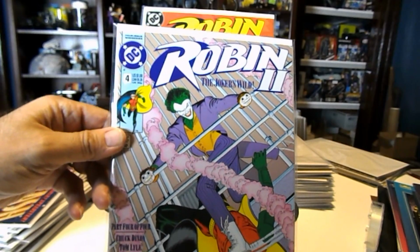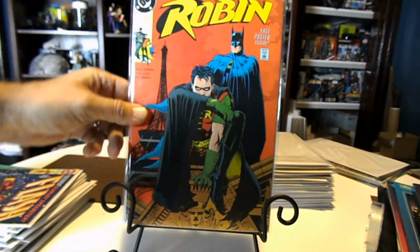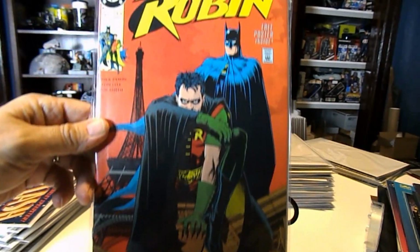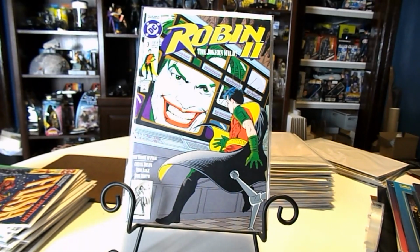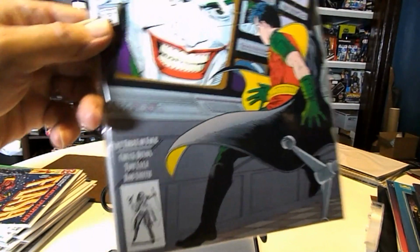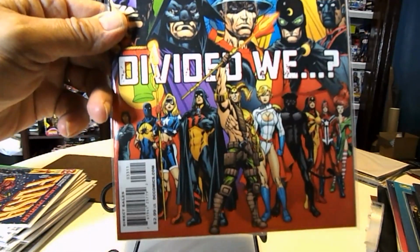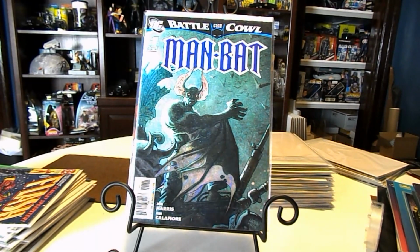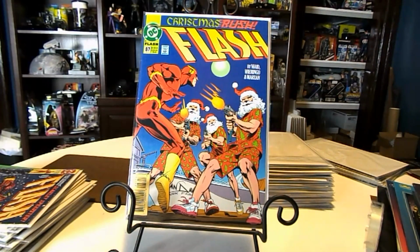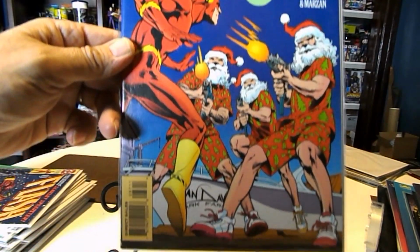I already had this one, but this one looked like it could be at least as good, if not maybe a little better than the one I have. I had this one too, but I grabbed another one anyway. This is Robin number 1, 1 of 5. Robin 2, The Joker's Wild number 3. Justice Society of America number 33. Battle for the Cowl, Man-Bat number 1. Christmas Rush Flash number 87. Kind of a weird cover.